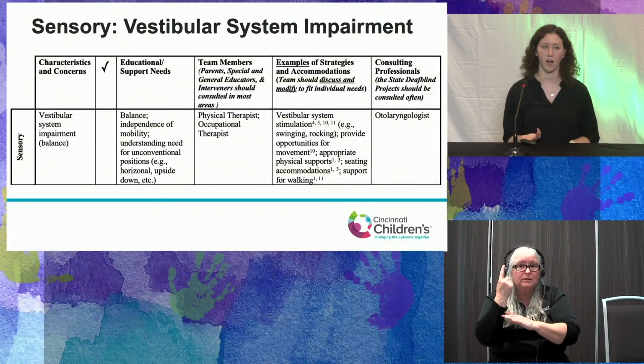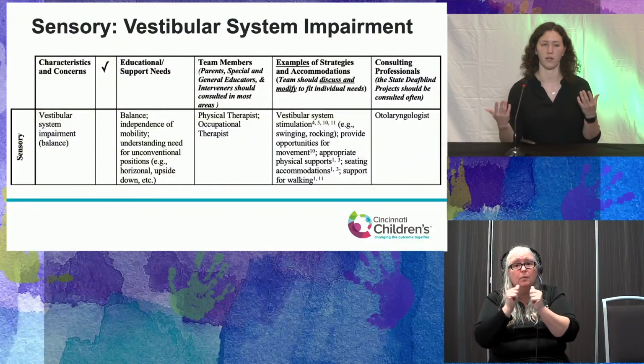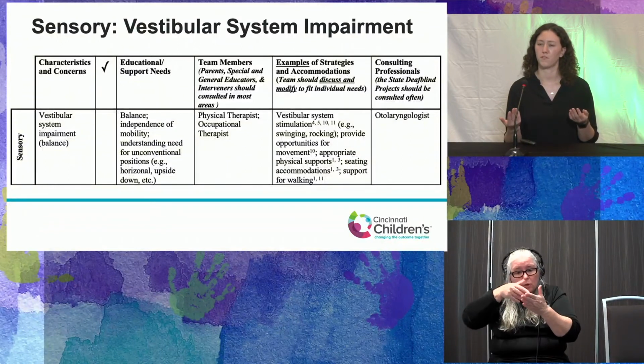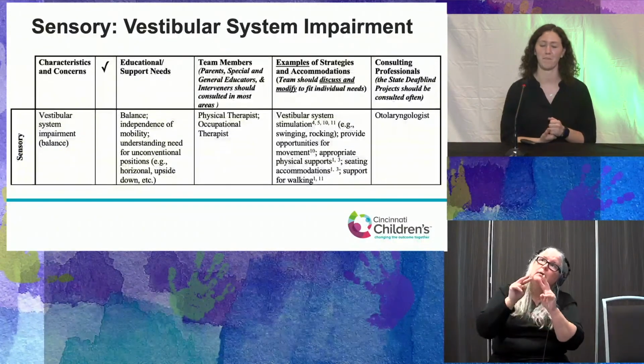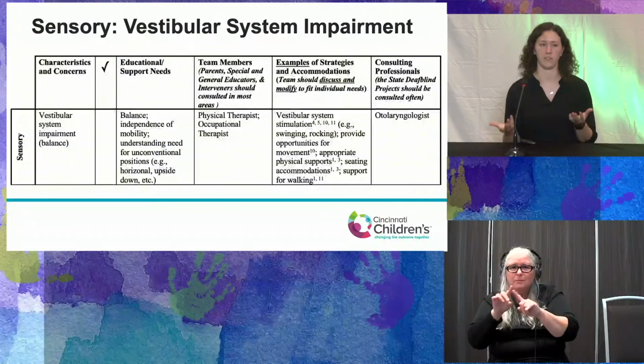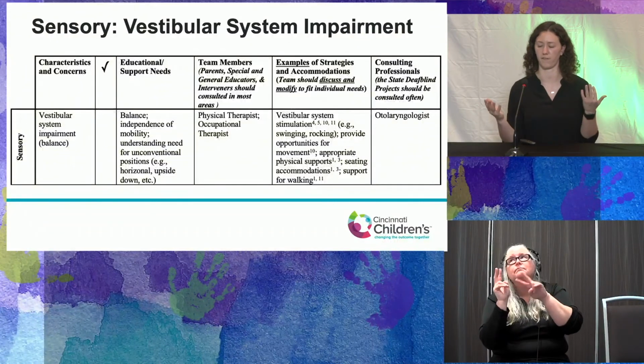So it is extremely common for kids with CHARGE to be more available to learn if they're laying horizontally or laying upside down. A lot of times school teams don't like this, and they think that means that the child is not paying attention. But in reality, that's the position that the child has discovered that is most beneficial for them to be able to access the environment.